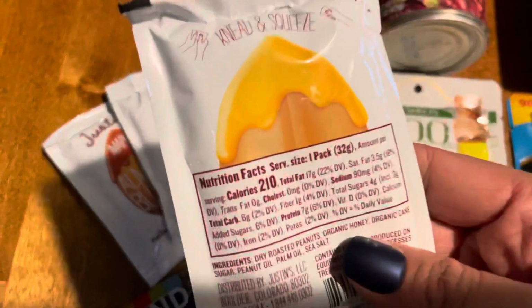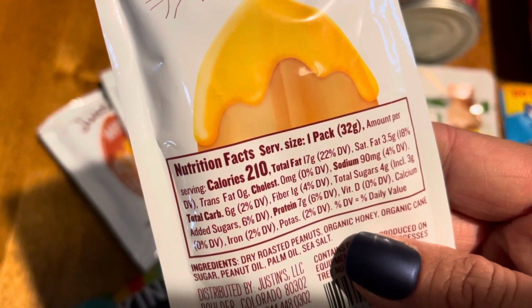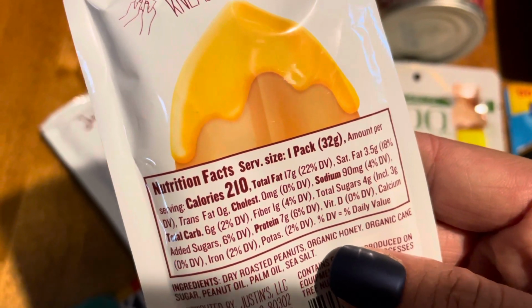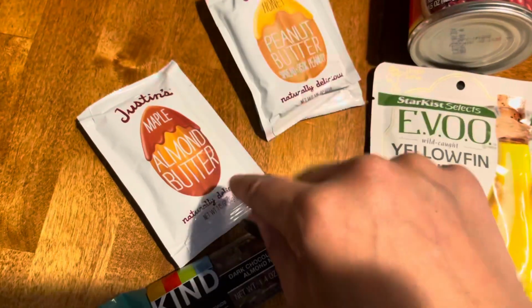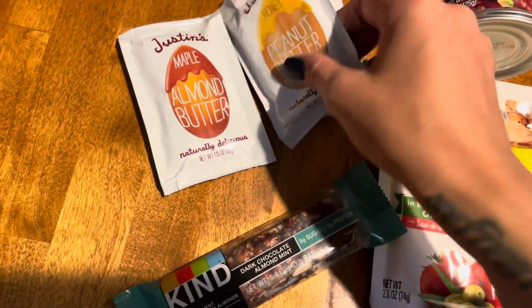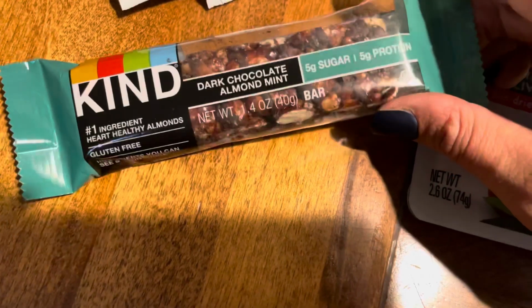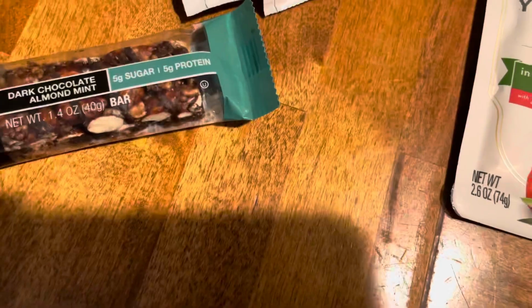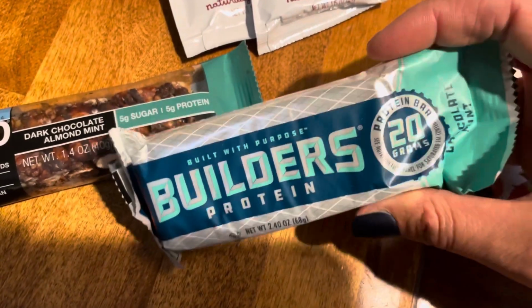So these little peanut butter grab and goes are awesome. We love Justin's nut butter because it's local to Colorado and it is super tasty. So 210 calories here, really good protein on them. Of course, Jif and your classic store-bought peanut butter works as well, but we really love having these. Another favorite in our house is Kind bars. Honestly, any of the Kind bars we really love. A lot of them are vegan, so this is a good option for myself.